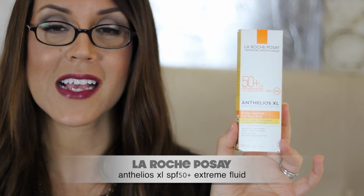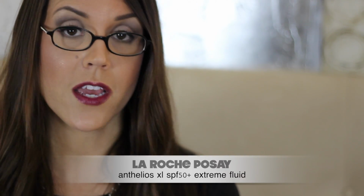They do also have a similar one in SPF 30, so if you've tried that, let me know. I'd love to hear from you, as well as any of your favourite products from La Roche-Posay. I really don't know much about the line. They are priced fairly reasonably at Priceline, between $20 and $33, so I would love to hear from you a little bit more about that line.